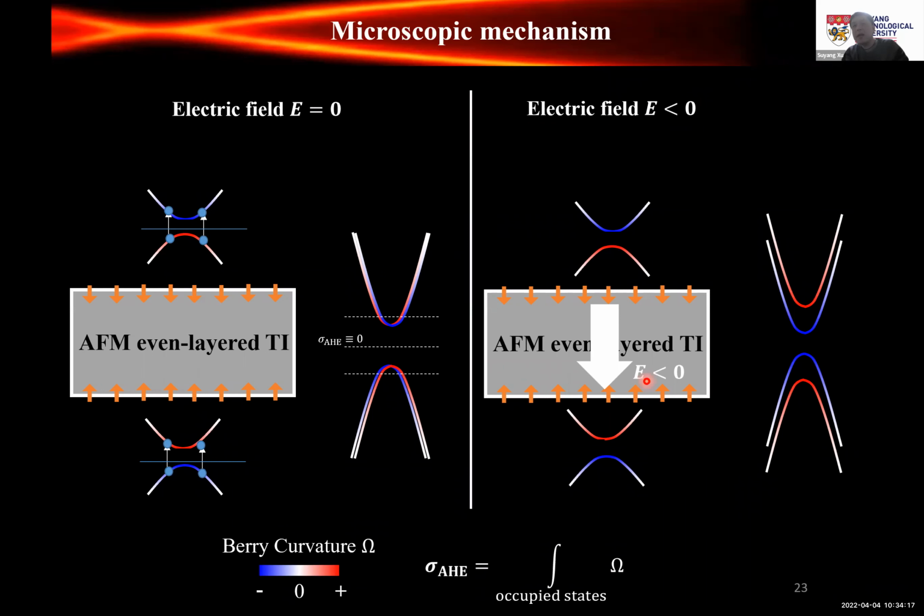Now with this band structure, we can explain why the electron-doped regime and the hole-doped regime will have opposite anomalous Hall effect. Recall that the anomalous Hall effect is the total integral over all the occupied states, all the occupied bands. So we need to define the chemical potential. Let's say we start from the chemical potential inside the gap. Then essentially we need to integrate all the Berry curvatures for both of the valence bands. One is yellow, one is red, one is blue. When we integrate them together, we get 0.